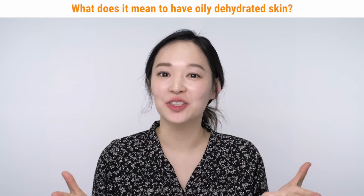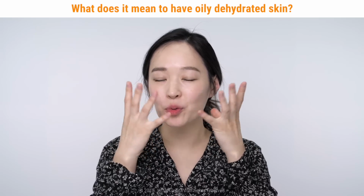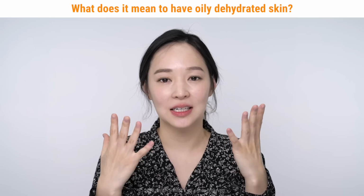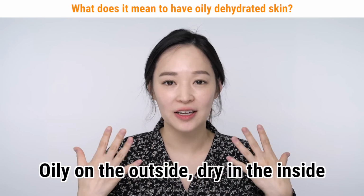So guys, what does it mean to have oily dehydrated skin? In general, you might be oily on the outside, so the surface of your skin may be oily. However, the inner layer of your skin is actually quite dry. In short, you're oily on the outside and dry on the inside.